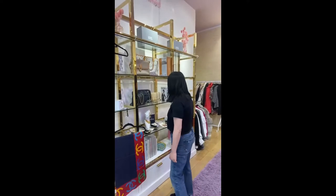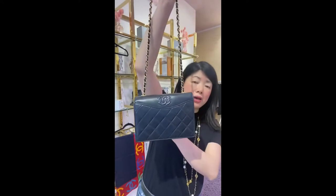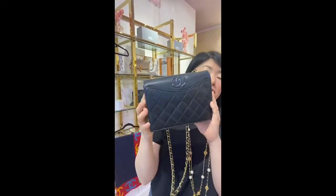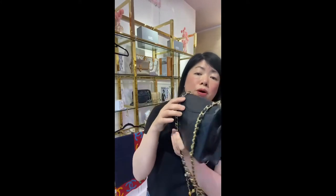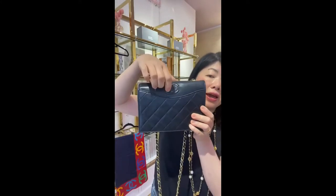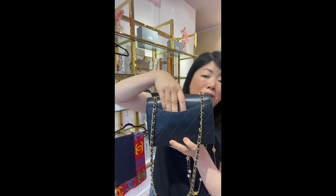So let's move on to another bag. I know we had lots of private messages when I posted this on the Vintage Luxury Promise Instagram. We have lots of people loving this vintage Chanel bag here. This is in fabulous condition. It's like a dual pocket bag, and it has that lovely CC logo just there. There is an external pocket there, and there is a handy back pocket there as well.